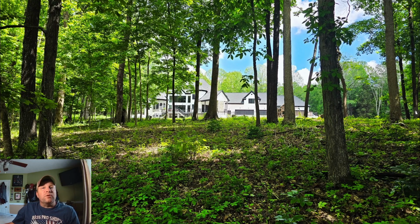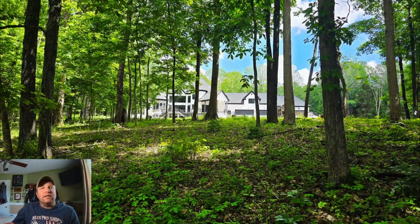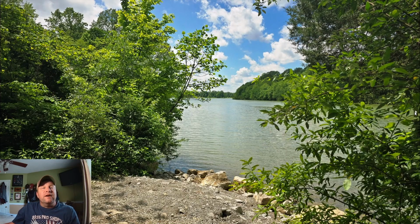Now there's another one of those houses. You look up there and the envy will hit you. Whoever lives in this house, you know, they've got those windows. They got that great view of the lake. They could walk down and get on the trail. I don't know who you are, but you're one lucky person, I can tell you that.